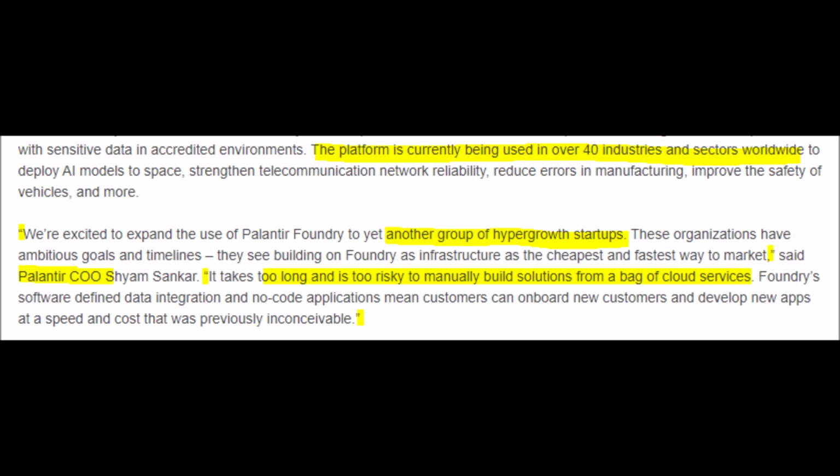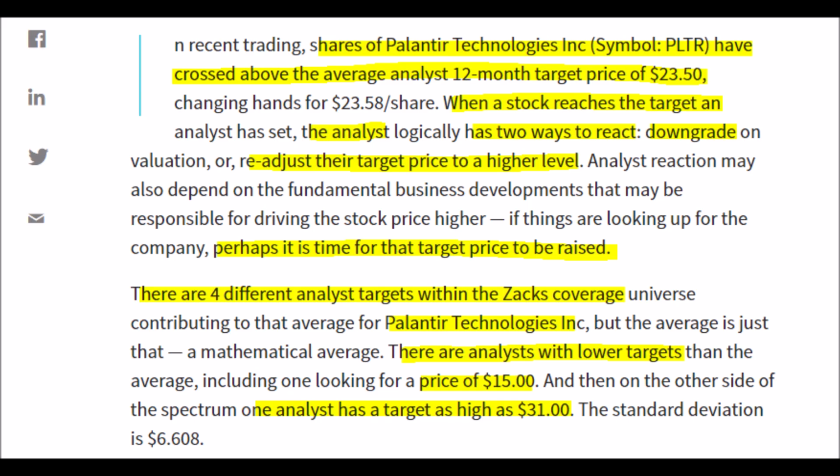So this is not only great news for Palantir because they get that subscription-based service revenue from these startups, they also have the opportunity to invest into these startups, which are hyper-growth companies. More good news is that Palantir now has solidified itself above the average analyst price target of $23.50, which does not mean that the stock can't fall back below this point, but instead, if this position is held until year's end, it will force analysts to either upgrade their price target or downgrade their price target.